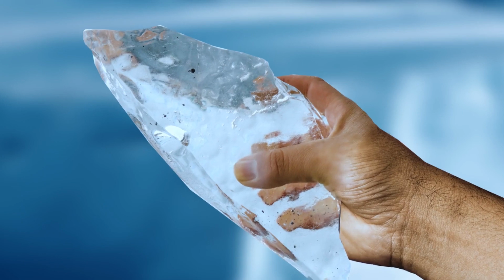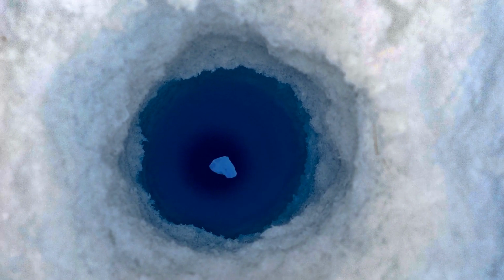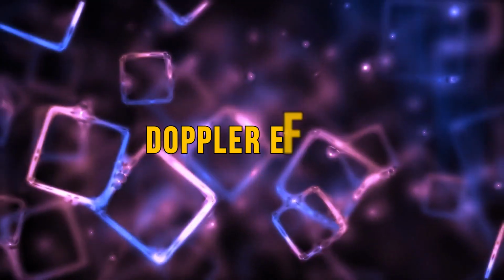But dropping a few blocks of ice down a hole wouldn't be so bad. The reason why it made such a peculiar sound is the same reason why a moving car sounds different when it's honking than when it's stationary. The scientific word for it is the Doppler effect.